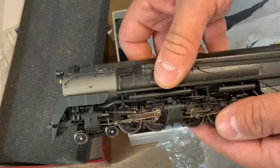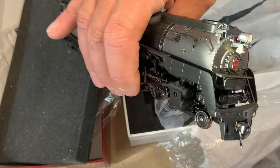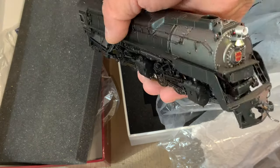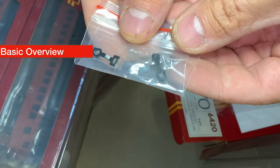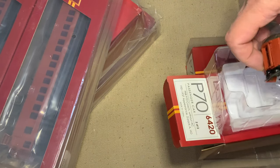I don't know if they're temporally correct. I don't know if the Q2 ever pulled any kind of passenger train because I really don't care. I just like things to look a certain way, and these hopefully will match up. In the box, it looks like you're going to have direct drawbar connections. I'm not entirely sure why they did that for these, but if you want it really close coupled, I assume these would be a good idea.